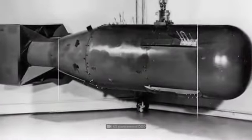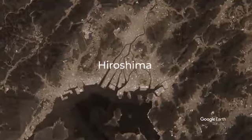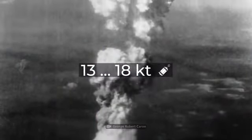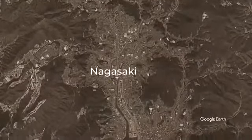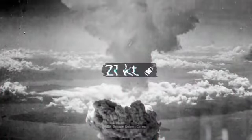As for nuclear weapons, the most famous are Little Boy and Fat Man. The first was dropped on the city of Hiroshima in 1945 and had a capacity of 13 to 18 kilotons of TNT. The second bomb destroyed the city of Nagasaki 3 days after the first. It had a capacity of 21 kilotons.